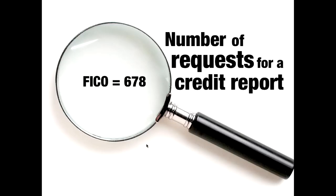You want this number to be low, as in 3 or less is an okay number of inquiries over a short period of time, like a year. If there are any more than that, it could be a sign that the person is financially struggling because they're trying to apply for multiple loans or credit cards.